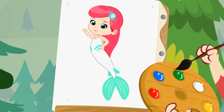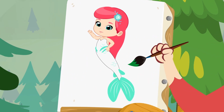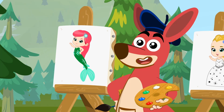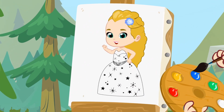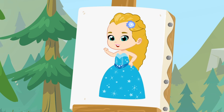What color is the mermaid's tail? That's it! Green! Now it's time to paint the Snow Queen! Alright, Kangoo! The Snow Queen's dress is blue and white! This girl loves the cold!